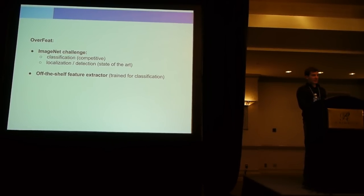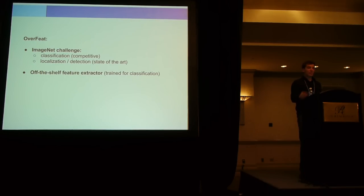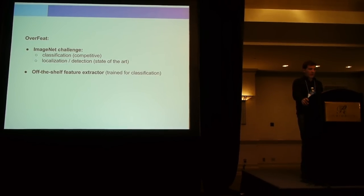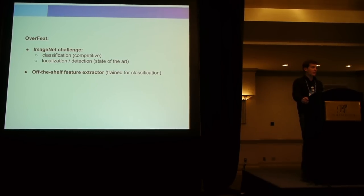So I will start by saying that OverFeat is the name of the system we submitted to ImageNet, but it's also the name of the official feature extractor that we released. This feature extractor is meant to be a black box for vision people who want to train their own network. We are the only team to enter all three tasks for ImageNet: classification, localization, and detection.